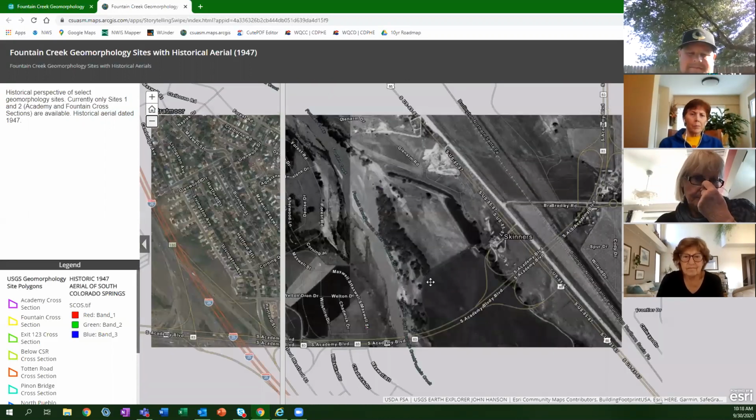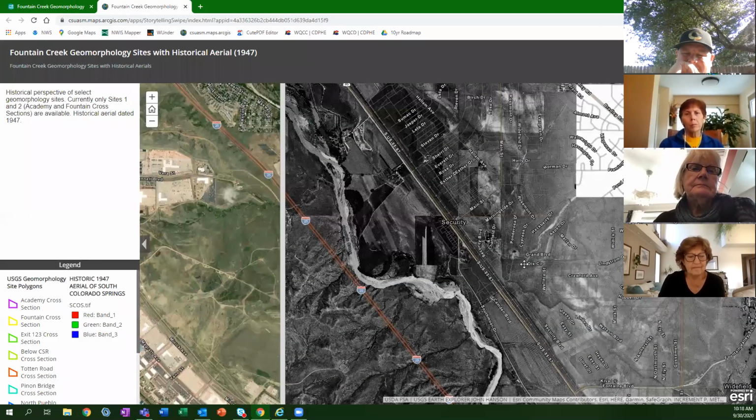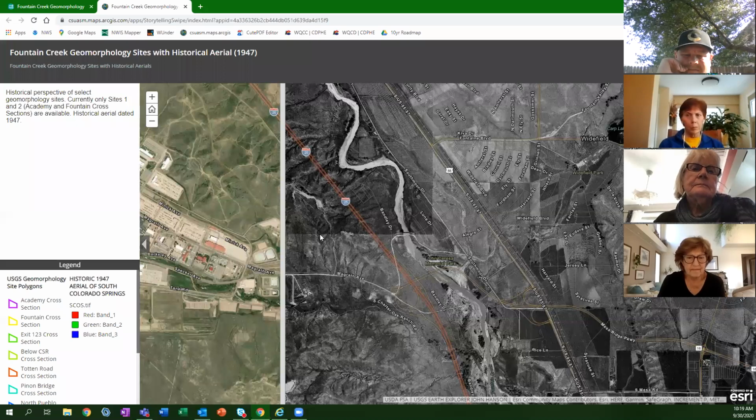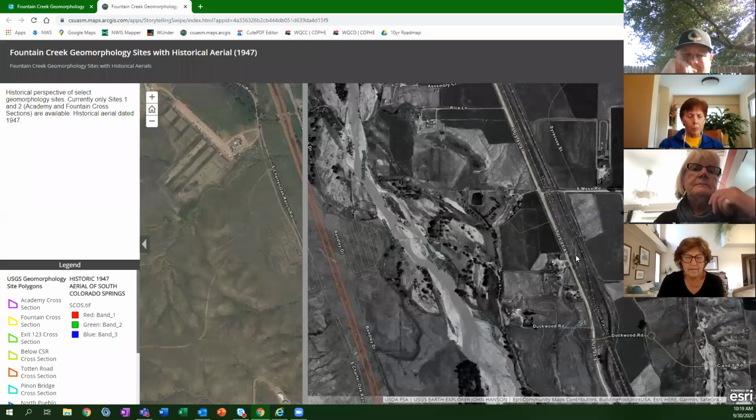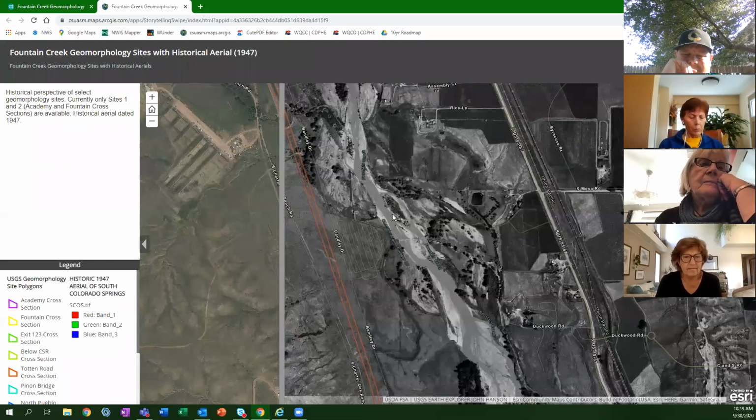Where else is another interesting spot in this area? Trying to find Hansen Trail. If anybody's familiar with Hansen Trail. Oh, here's Fountain Creek Regional Park. This one's had some interesting changes as well. The nice thing about this too is, not just our little geomorphology sites, you can look at the whole creek. So here's modern day, and this is what this is looking like. And this is what it was historically. And again, you can see some really wild flood changes in here that today we don't have quite as much of. And there is more vegetation.